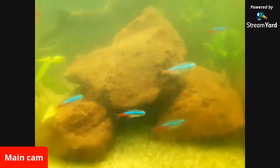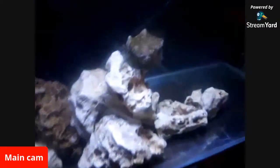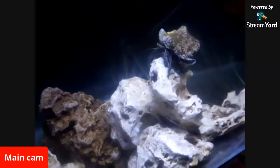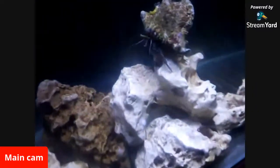I love neon tetras, and one of the benefits, which I didn't talk about a minute ago, of having a lot of snails is that I can use them as feeders. Andy is basically the only one that this light trick doesn't work on. He's too smart.